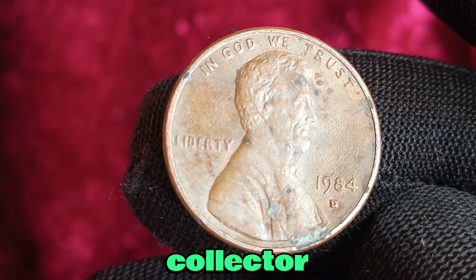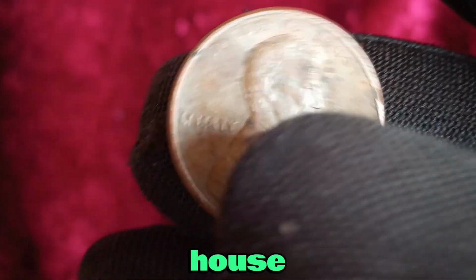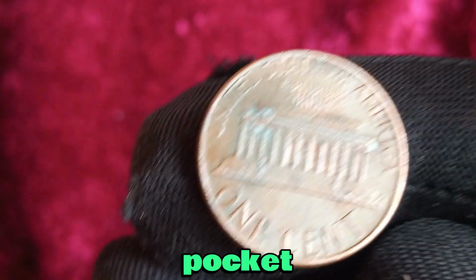$585,334 in a private collector auction. That's enough to buy a house. For a coin you might find in your pocket change.